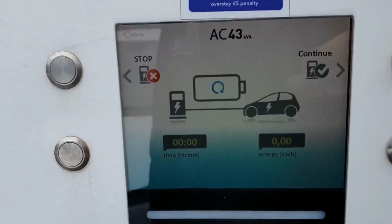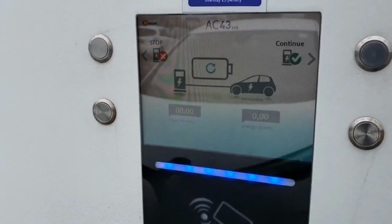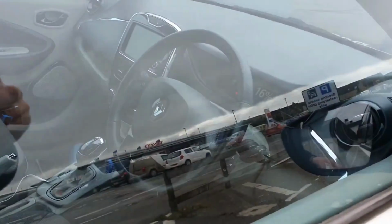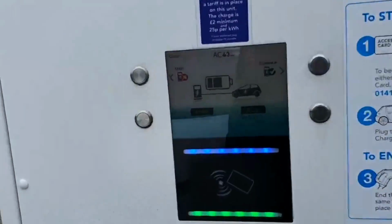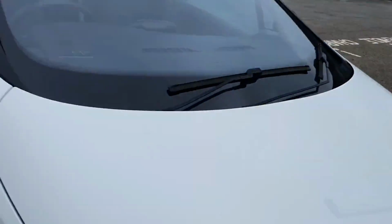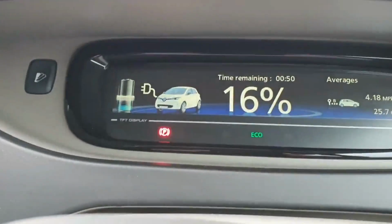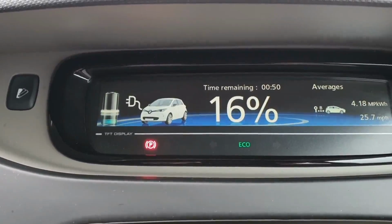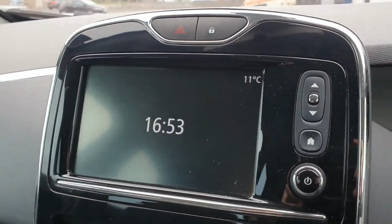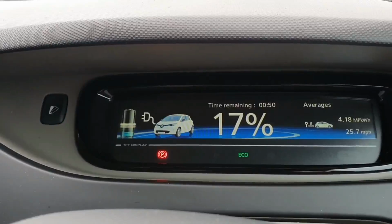This has just had the software update on the Zoe. There's some clicking going on. Oh yeah, there we go. So let's see what it's doing. So we've got 16%, saying there's 50 minutes remaining. So there we go, 16:53. Let's just nip across to Tesco's, do a bit of shopping and see how we get on.